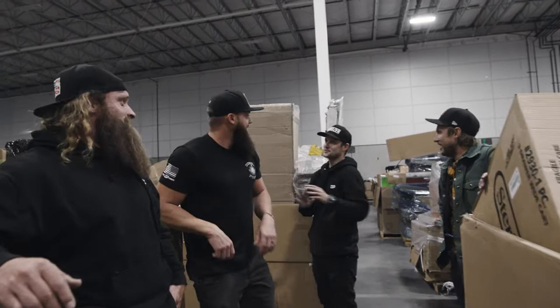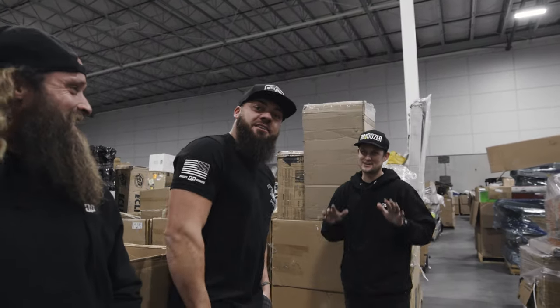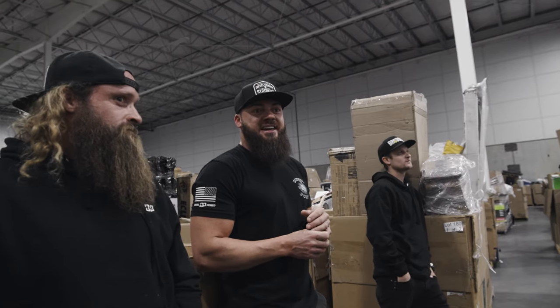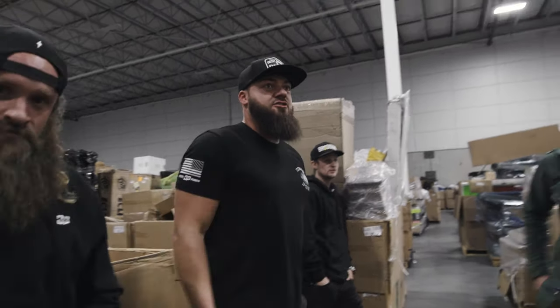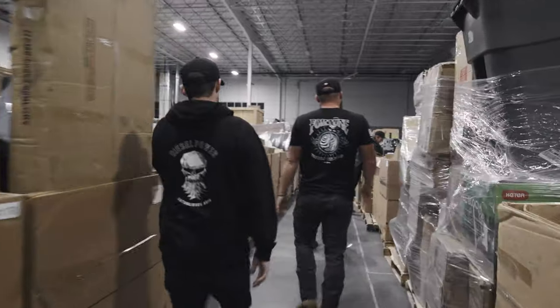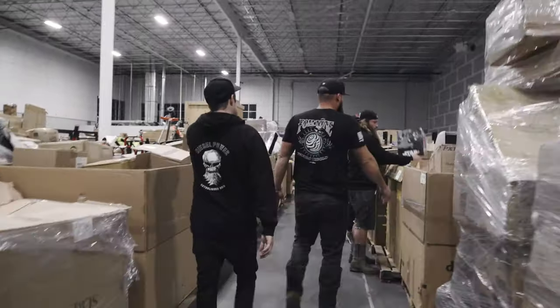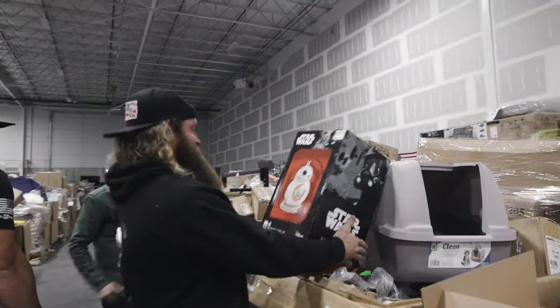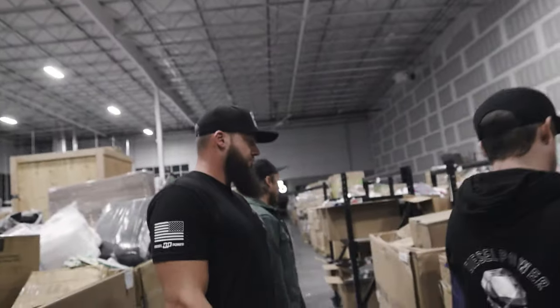There's a lot of back alley stuff going on here. He was just telling me that once in a while, they get what's called a treasure pallet. Show them the treasure pallet. Let's go see the treasure pallet. It's up here. Star Wars cookie jar. These clothing ones, some of them, there's 800 to 1,000 pieces of clothing.